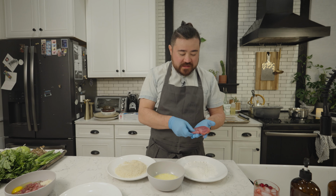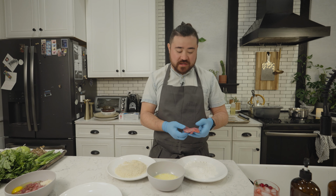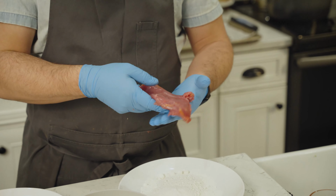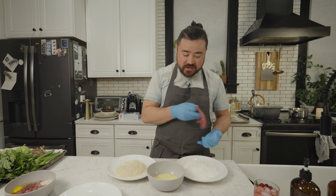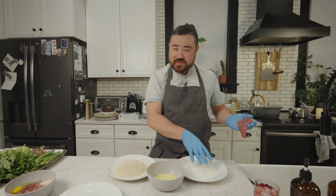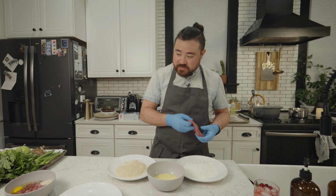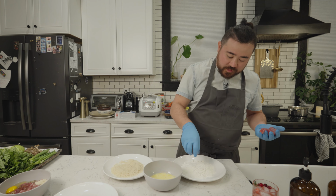All right, so next up, we're gonna be working with the breasts. So typically when you're doing any sort of cutlets like this, you wanna pound them out. But these are already pretty thin, so I'm not too worried about it. And I'd rather preserve that natural texture that they have. So I'm gonna leave them as is. So here I have our breasts. We have flour, just regular all-purpose flour, some eggs that I've beaten up a little bit, and then some panko bread crumbs right here. So first, add a pinch of salt to our flour.